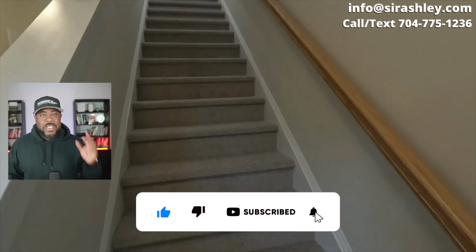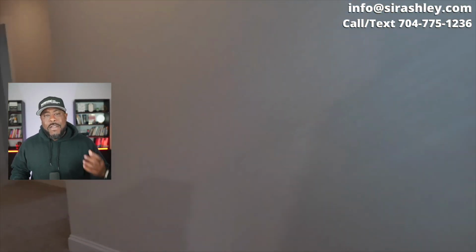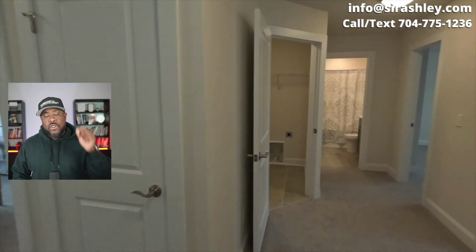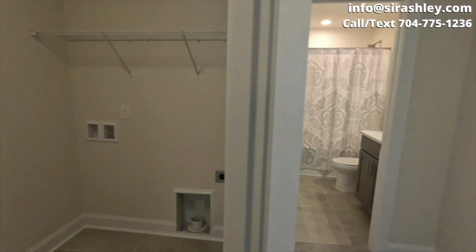Now, even though this floor plan does not qualify for the down payment assistance, I do have access to some lenders that can get you 100% financing. Be sure to reach out to us so we can connect you with the right people and put you in the best position possible.